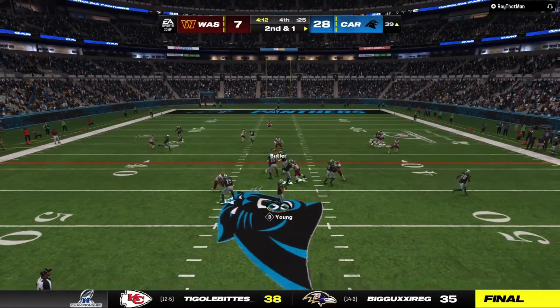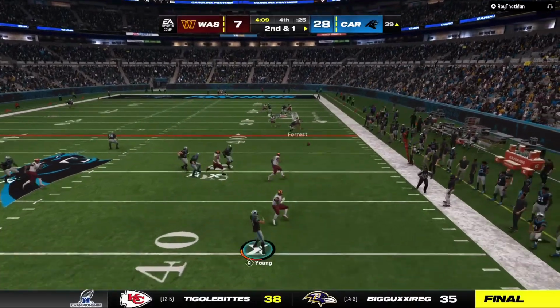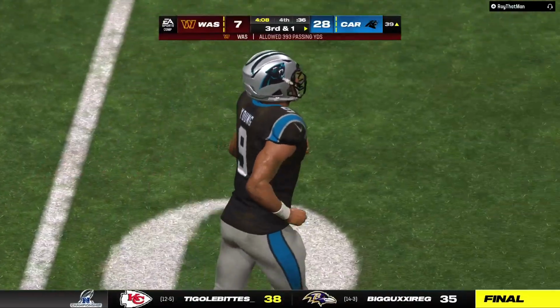Young working out of the gun. Escaping the pressure right. And he's just going to get rid of this thing to no one here. He throws it away, and now it's 3rd.